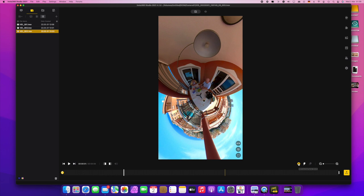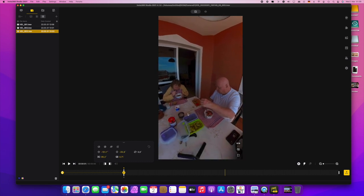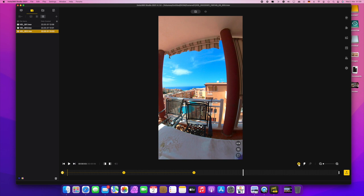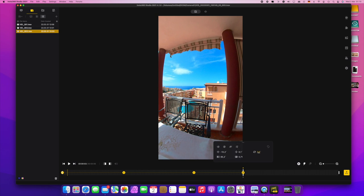So in the next keyframe I'll go to fisheye and go out slightly. That looks pretty good. And then I'll leave it there for a little bit, put another keyframe in. And then the next keyframe I go and look out to sea, like that. Put a keyframe in, do the same again with the 1 degree there. Yeah, 1 degree I think is better. You can just type in one as well.